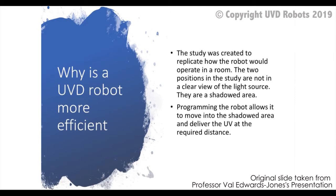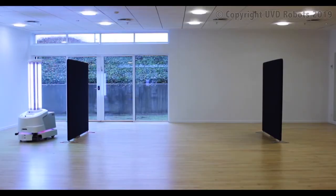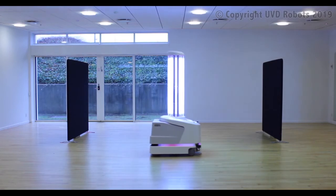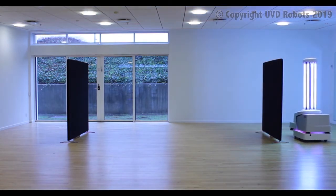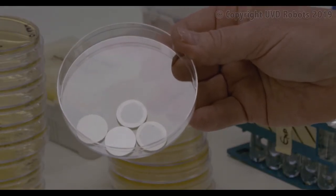So the study was actually created at Melbeck to determine how the robot may operate in a room. So we placed a robot in an empty facility. We placed 2 very large boards up in this facility, so it created shadows. We placed the stainless steel coupons with the organisms in the shadowed areas of this facility, and we allowed the UVD robot to move between the centre and where the shadowed areas were in 2 positions. So stainless steel discs, which we call coupons, were placed in these shadowed areas.